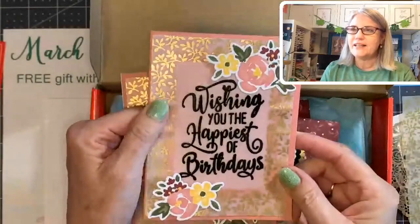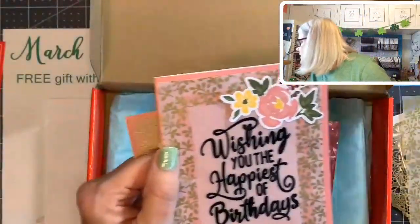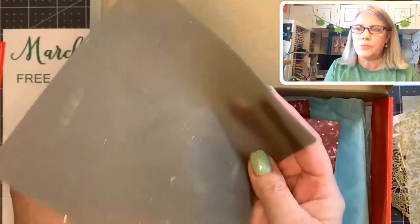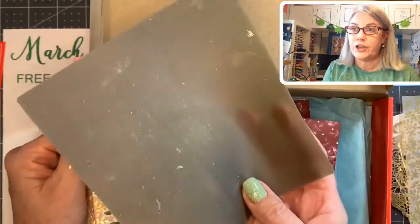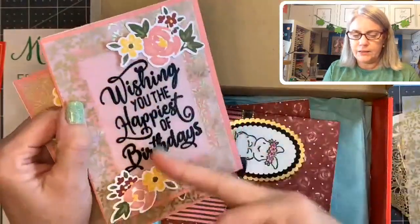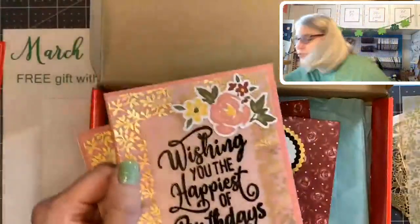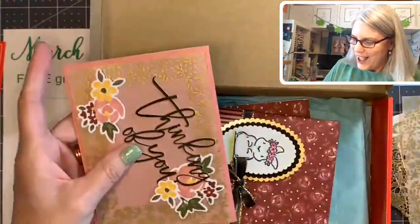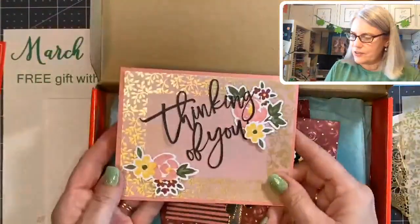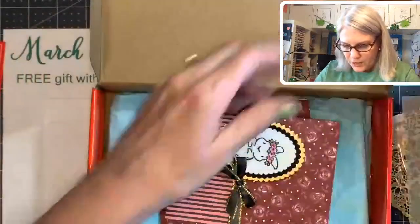My friend told me next time tape it to the silicone mat. This silicone mat can handle up to 500 degrees. So if I had taped it or secured it to this, when I heat embossed it, it would have kept the vellum straight. But okay, I learned for next time. And here's the thinking of you again. So I was showing you these 2.